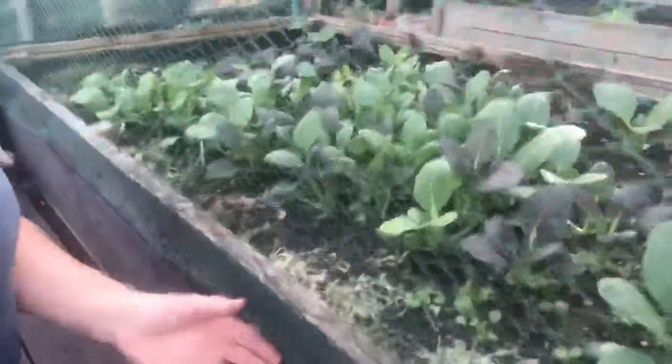What else we got going on? Got a forest of pak choi here. Give you a better look.